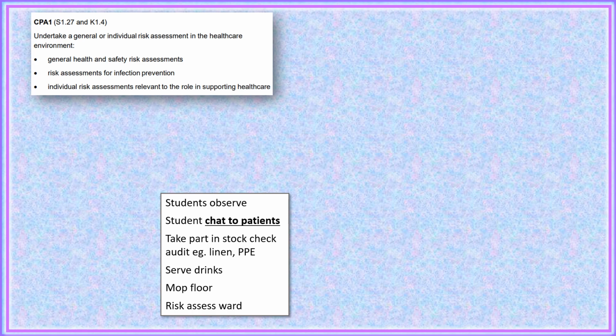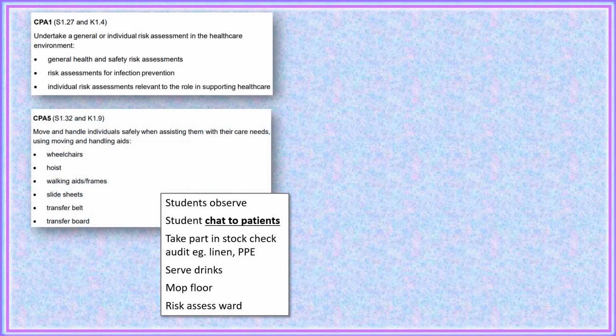Here's a CPA: undertake general or individual risk assessments in healthcare. So you can say to the placement, this is something that they need to be doing in the second year. It'd be really handy if they could observe somebody doing it, if they could take part in doing a risk assessment for somebody that loses their balance and may trip or fall. You could say they will have to, if they haven't already got their moving and handling certificate, which will be fab, they would have to then be observing, okay, the use of hoists, how a walking frame's used in a hospital ward, perhaps transfer sheets, transfer belts.